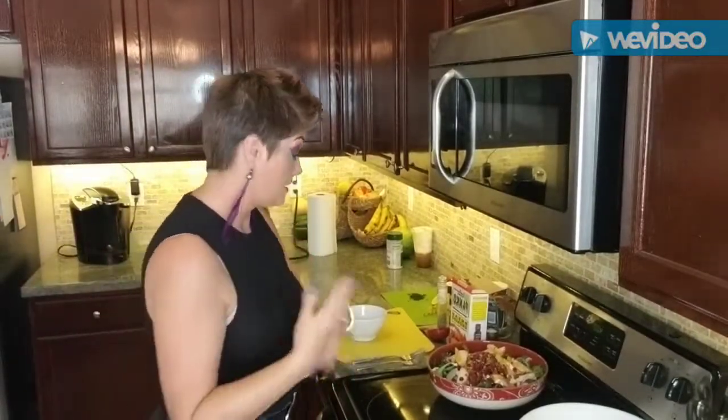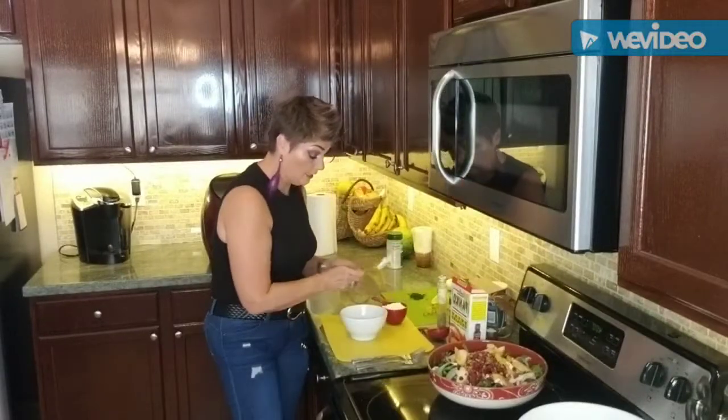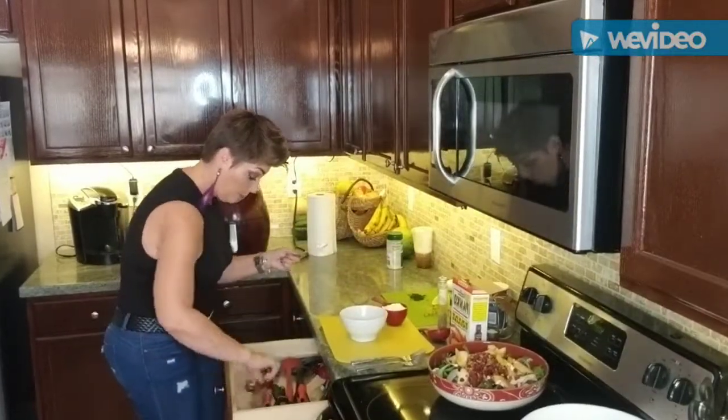And then whenever I need dill, I have fresh dill. So that's how I keep my dill, because I don't use it so often. So for the tartar sauce, let me get a spatula.